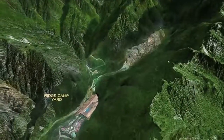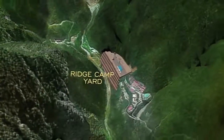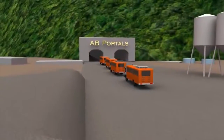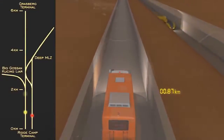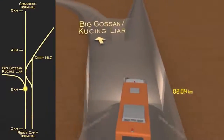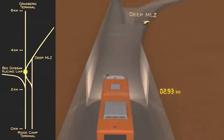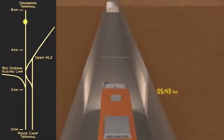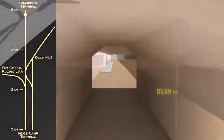Our journey from the surface to the Grasberg underground ore body begins at Ridge Camp Yard, where we enter the AB adits and travel to the Grasberg terminal. You can follow our progress with the map on the left. Along the way, spurs off of the main adits lead to the Big Gossan and ultimately Kuching Liar, as well as to the Deep MLZ.